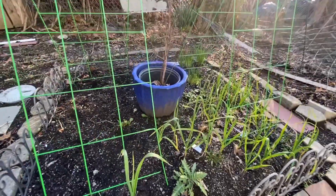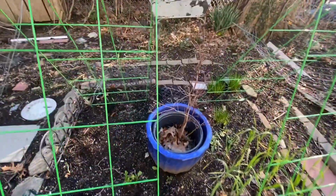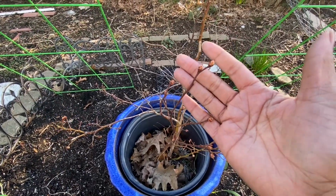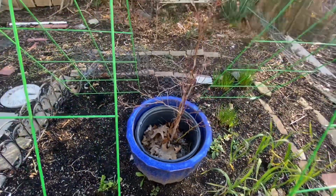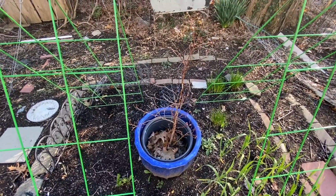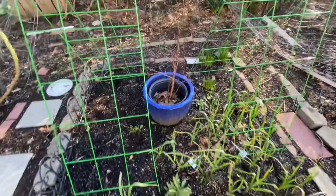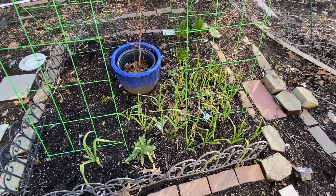The rain has really made a difference for them. And in this pot, I have my blueberry tree or bush, and you can see the buds starting to form. I'm going to need to go in and trim it up a bit and remove the dead wood, but other than that, it's looking good. But I'm really impressed with my garlic.